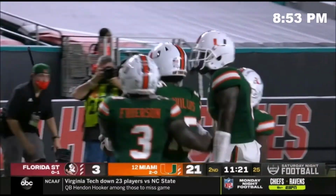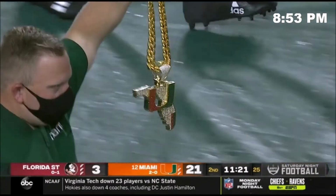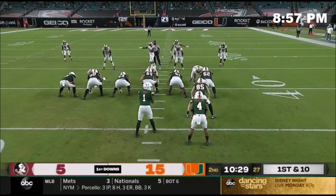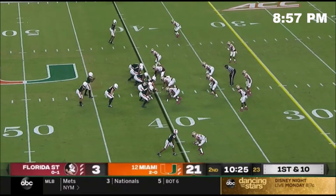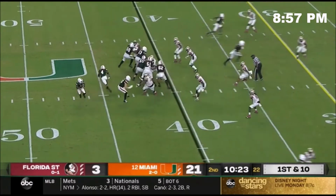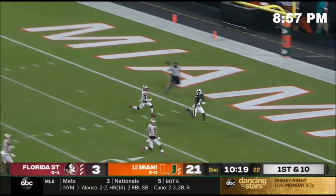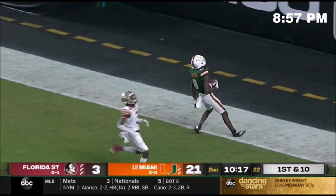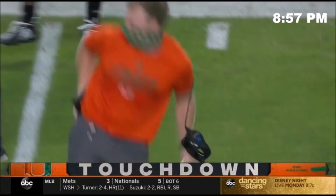They tried trickery. The Canes were ready for it. And the ball came out. And they're playing Florida State here tonight. And it's just, I don't even care who they're playing. It's the execution, the consistency, the energy. This is a team right now. King rolls out, looks downfield, caught, touchdown, D. Wiggins, and Miami is pouring it on.